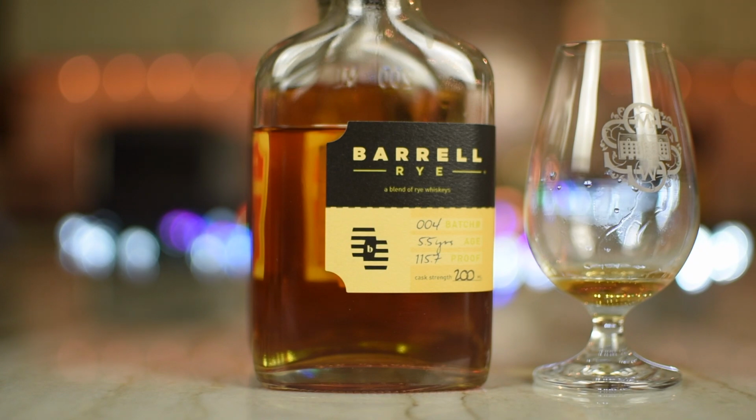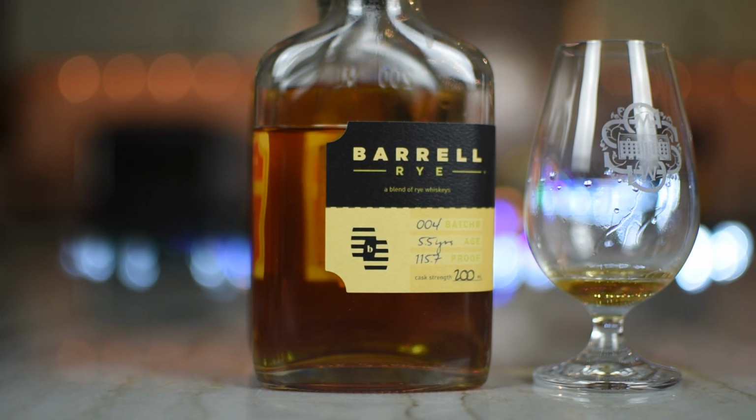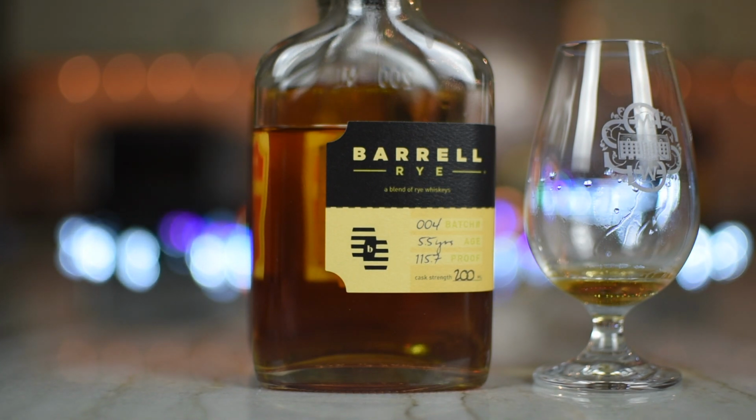This would probably make a really nice old fashioned. Maybe even put a little mint just to change it up instead of orange. Maybe orange and the mint. Why not? Get crazy. Double up the bitters. Yeah, exactly. So it's good. I enjoy it.